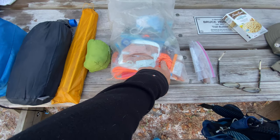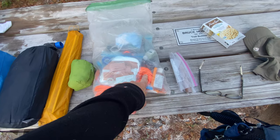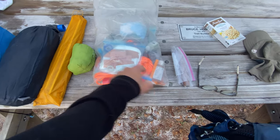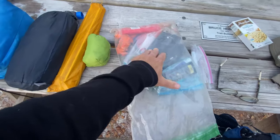I cut this cable wire down to paracord, down to almost just what I think is going to be necessary to hang a bear bag. I might be getting a bear canister instead, but I cut that, and that was like half a pound. I threw out soaps and a couple things I didn't need.